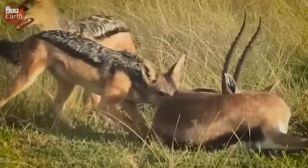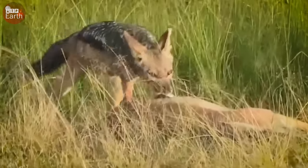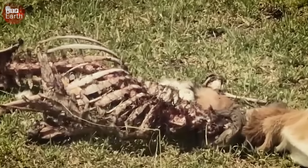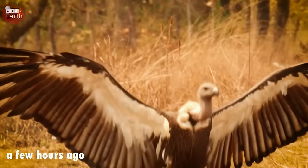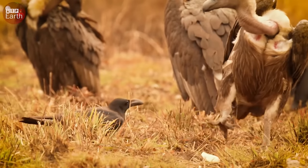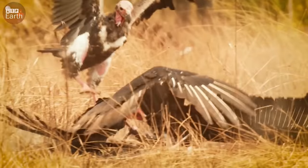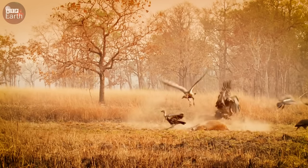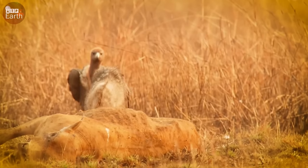Jackals attack their prey from many sides. They focus on the weak point to make the prey painful to death. Craving for fresh meat is instinctive of carnivores. Jackal is no exception. Immediately after defeating the prey, they immediately tear and eat the meat.